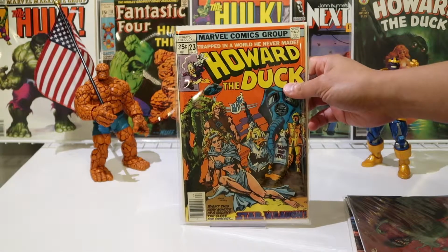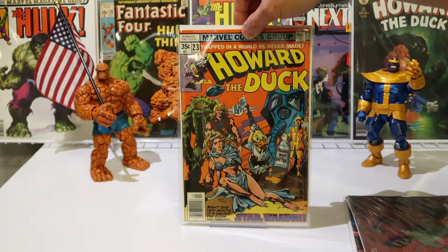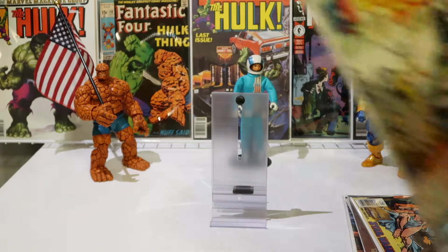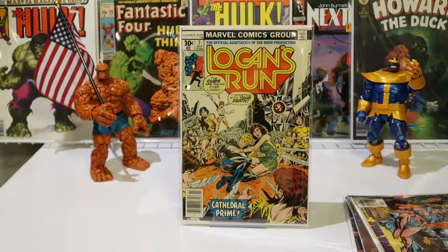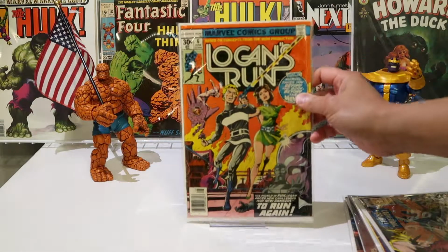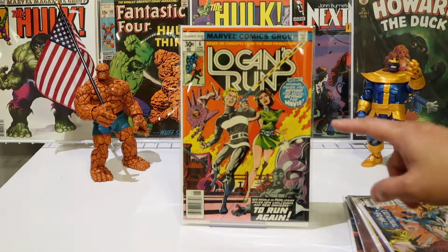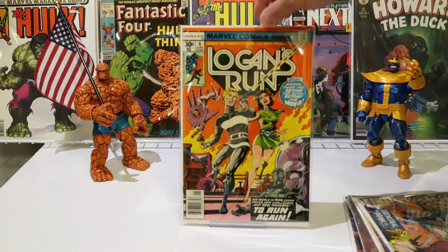And this one's Howard the Duck, number 23. Got it because of the Man-Thing in the background there. And I got Logan's Run. This is number 7. I'm going backwards here. Number 7. Number 6. That's the main one right there. That is Thanos' first standalone story, I believe.